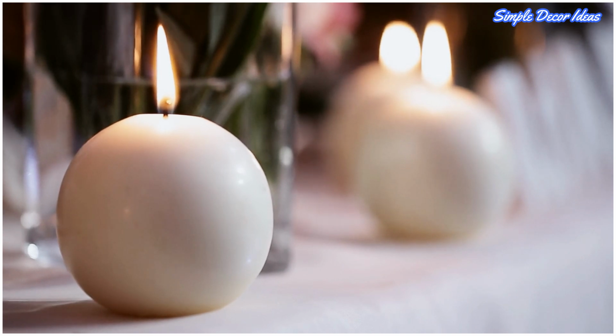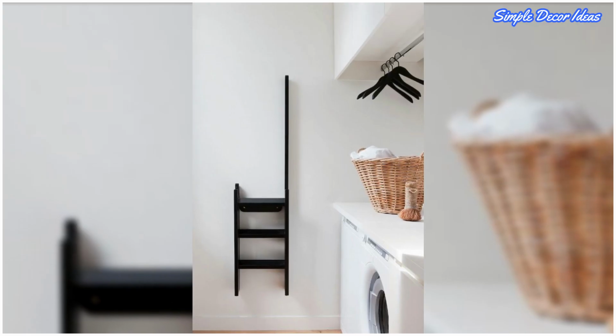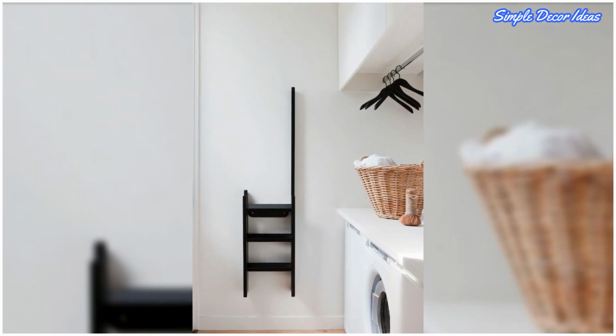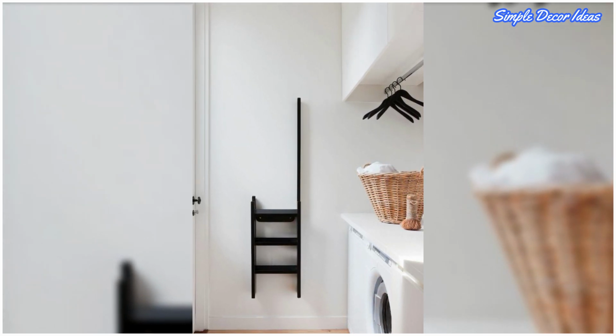10. Decorate with intention. In this minimalist laundry room, designed by Robson Rack, even the essential items are stylish. The black hangers accentuate the modern black ladder, which is both decorative wall art and a functional tool.